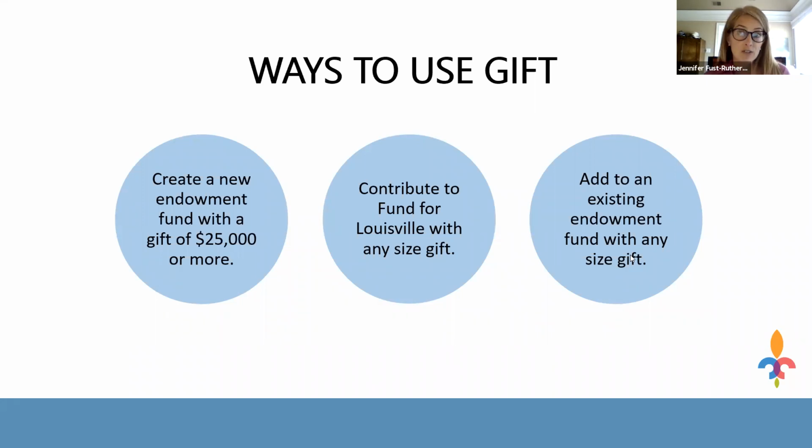Heather also mentioned scholarship funds, and scholarship funds are wonderful vehicles for Endow Kentucky gifts. They require $50,000 to establish, and they're highly customizable. You can make them to benefit certain demographic groups, certain geographic areas, certain areas of study. They're wonderful ways to help the community. We have over 100 scholarship funds at the Community Foundation. The key with all of these is that they must be permanently endowed. Otherwise, they don't qualify to receive an Endow Kentucky gift.